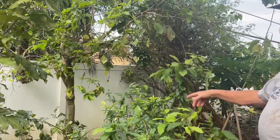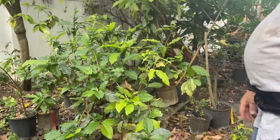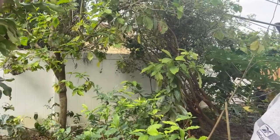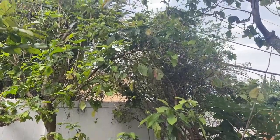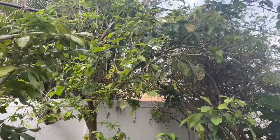This is all peanut butter. That's a big peanut butter tree. These are all my seedlings. Peanut butter is a tree that you plant from seed, and in a couple of years you have fruit. Wow. And you have to feed them a lot. That one's been trimmed like 4 or 5 times. I'm going to have to trim it again. It's gotten big again. And it's loaded every year, right? Oh, yeah. It fruits a couple of times a year.